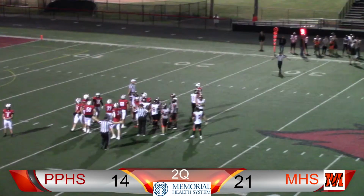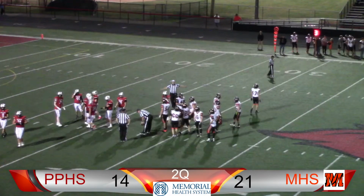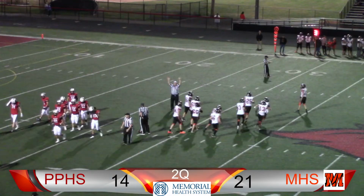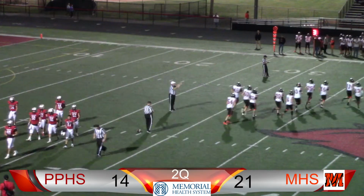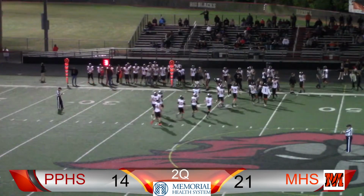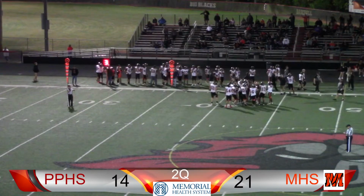There's the timeout by Marietta with 2:09 to go. 3rd down and long. In on the tackle for the Tigers, Lightfritz, and also Whittakin. And with 2:09 to go here in the second quarter, we'll take a timeout with Marietta 21 and Point Pleasant 14. 3rd and long for Point Pleasant. When we come back, you're listening to the voice of the Tigers.